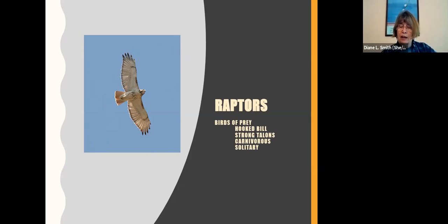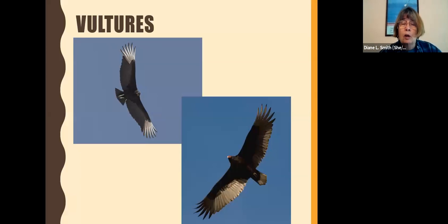And we do have several different kinds of raptors that we see relatively regularly, and that will most likely be present when we're doing the Bioblitz. We have 2 kinds of vultures. We have turkey vultures and we have black vultures. Since we normally see them overhead, that's the type of picture that I put here, because one of the easiest ways to distinguish between the 2 types is by the underside of their wings.